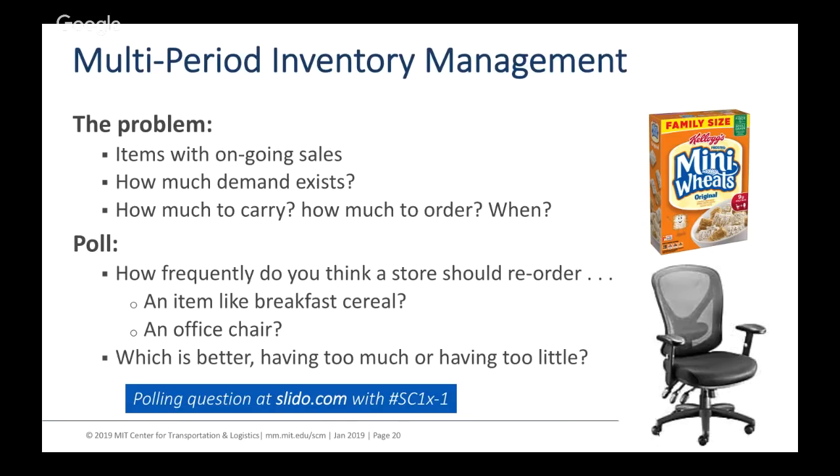So let's do another one. Let's go to furniture, office chairs. How frequently do you think a store should reorder, say, office chairs, is the one that I put here. And I'll give you guys a couple seconds for that.